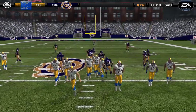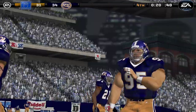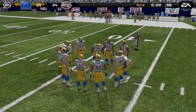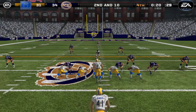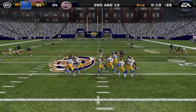Spike stops the clock. 20 seconds left. All they need is a field goal here. Don't have to have a touchdown, per se. Ball at midfield. Ball on the 48-yard line. Turn it up now! Watch the man. David Johnson in the backfield. With the throw.